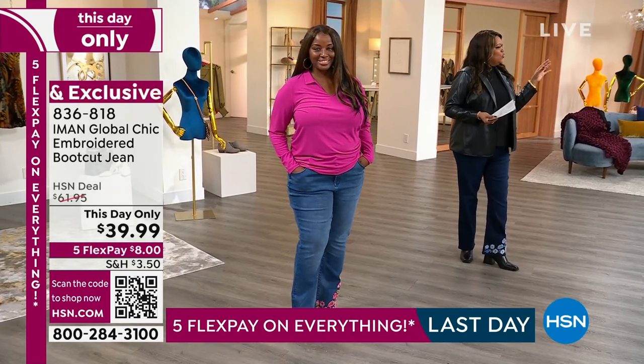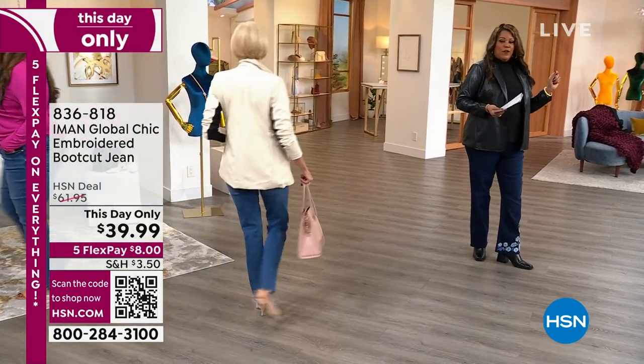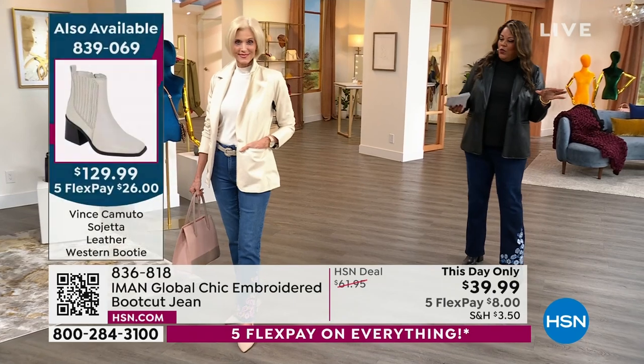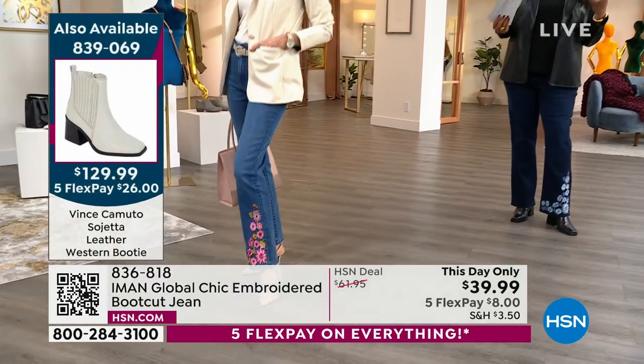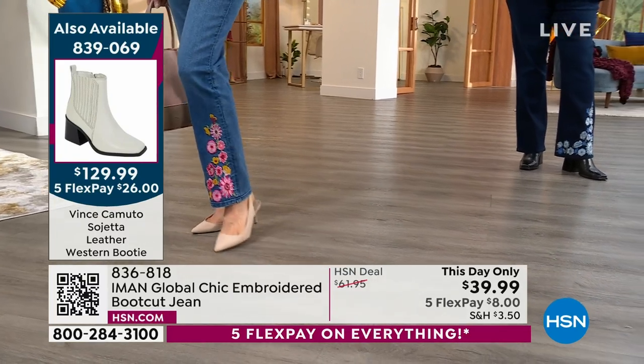This is the first time I think I've seen you do a floral jean. Is this your first time, Iman, doing a floral? Yeah. So this is the first time, Iman, this is high couture with this floral, and it's absolutely fabulous. I love it with the cream leather, if you got your hands on that.